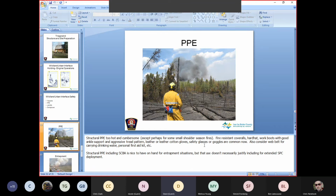So our standard PPE is fire-resistant coveralls, a hard hat, and work boots. Our leather boots are pretty good now, better than the rubber boots we had before, although a lot of people like rubber boots too. But you want work boots with good ankle support and aggressive tread. Instead of our structural gloves, leather or cotton gloves are all that we need.